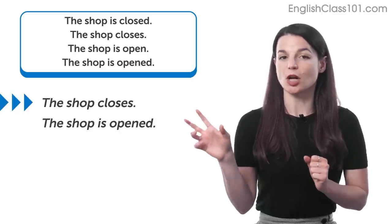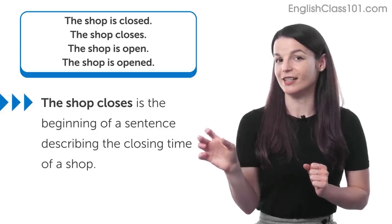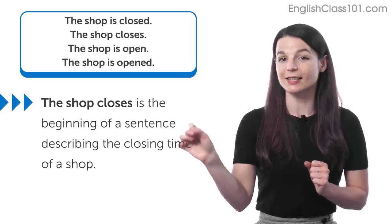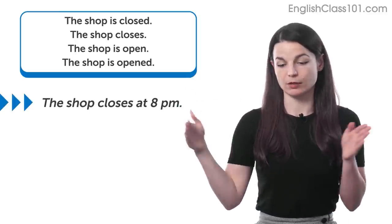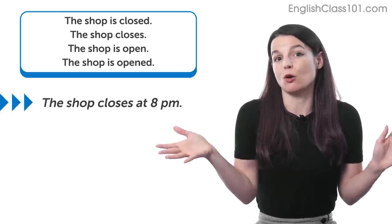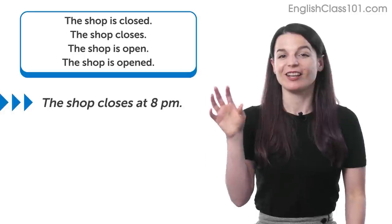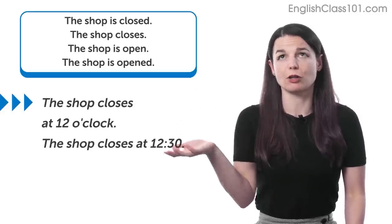First, let's talk about the shop closes. The shop closes is the beginning of a sentence describing the closing time of a shop. So, the shop closes at 8 p.m. is a full sentence. But the shop closes alone makes no sense. We don't know. We have to have some more information. The shop closes at 12 o'clock. The shop closes at 12:30, whatever.